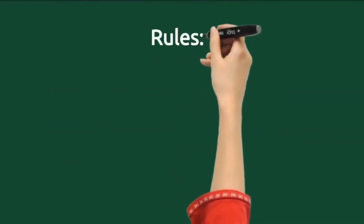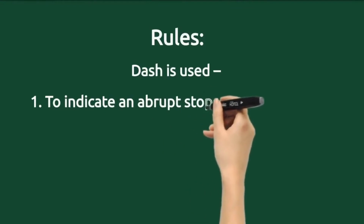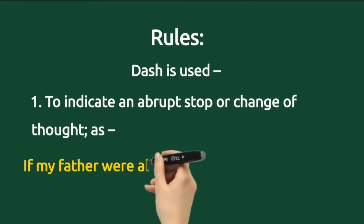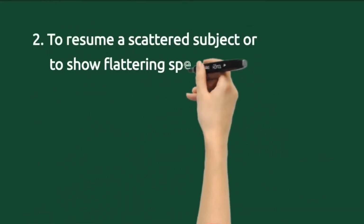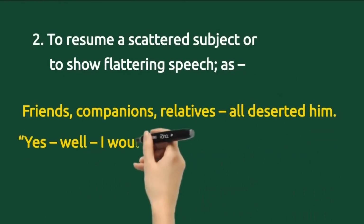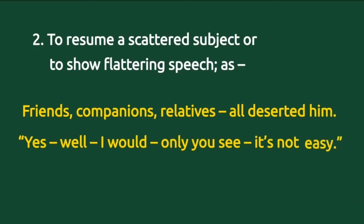Dash is used 1. to indicate an abrupt stop or change of thought, as, if my father were alive, but why lament the past? 2. to resume a scattered subject or to show flattering speech, as, friends, companions, relatives, all deserted him. Yes, well, I would, only you see, it's not easy.